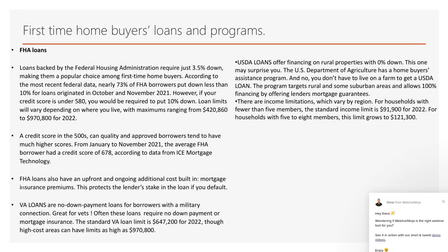All right. First-time home buyer loans and programs. So this is the FHA loans. Those are loans backed by the Federal Housing Administration. These are the loans that people say you can get with a 620 minimum credit score. But as you saw on the report, that can still hurt you. So I digress. It's just 3.5% down, making them a popular choice among first-time home buyers.